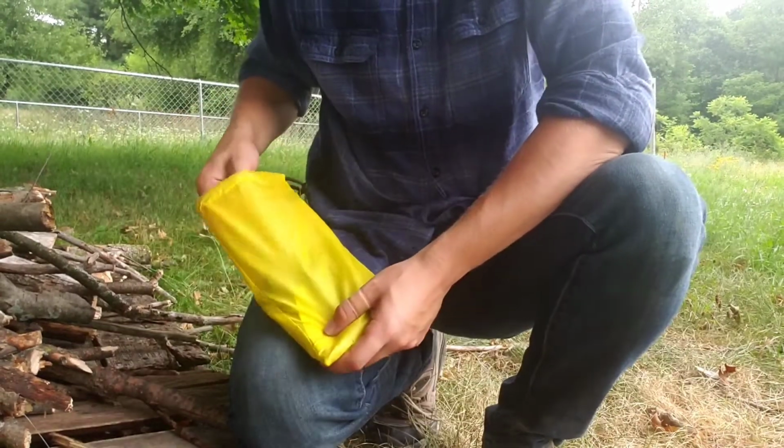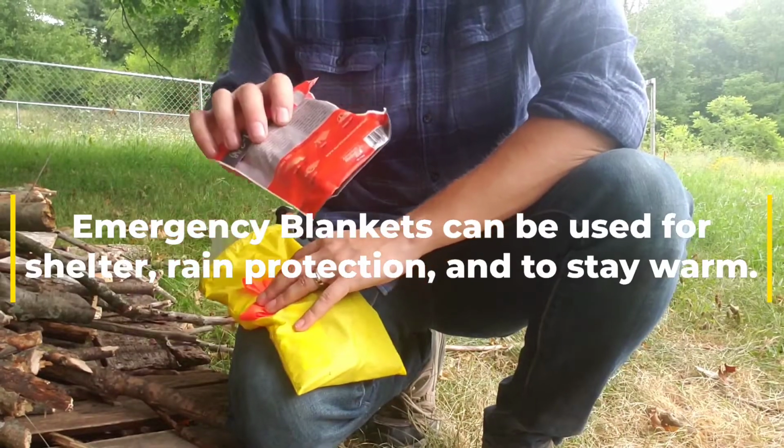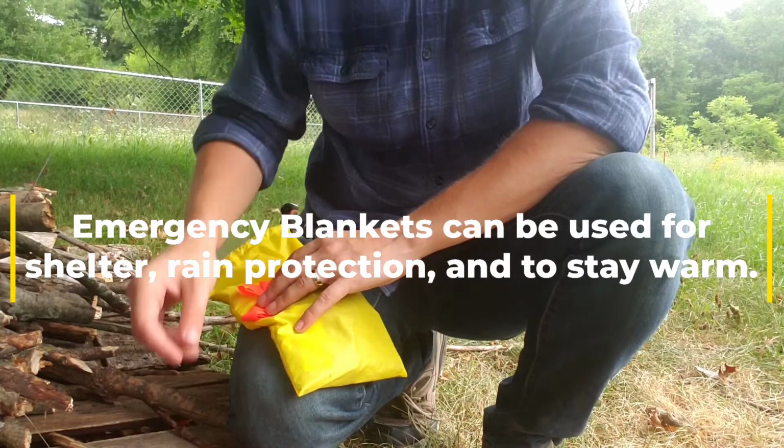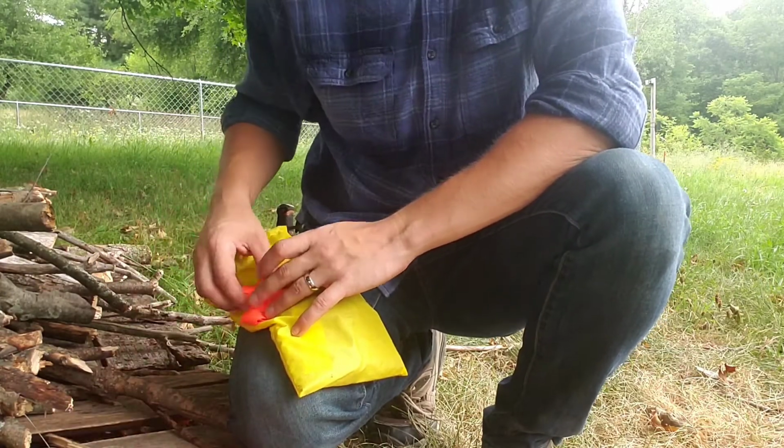So one of the things you should always have with you is a blanket. Emergency blanket. Works great for either building a shelter or sleeping or rain protection.